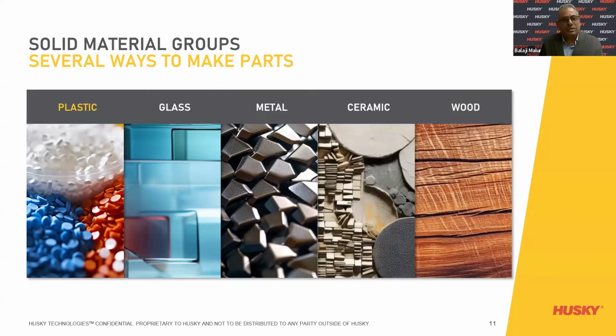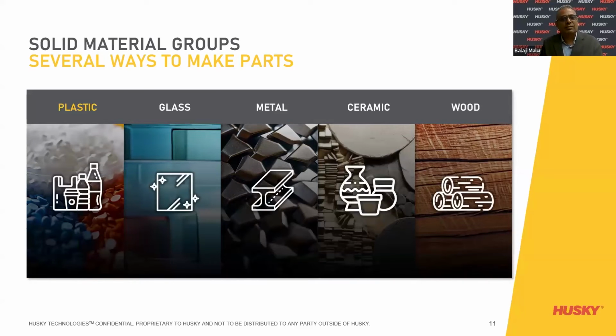In the past, we used to have glass. We used to have products with metal. We used to have products with ceramic and wood as well. But why do we choose plastic? It's because of its unique combination of properties. It's very rigid and also tough. It is electrical resistant. And there are so many advantages of plastic compared to other ones.